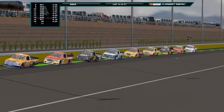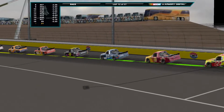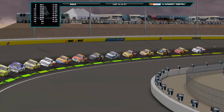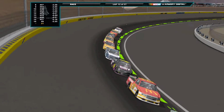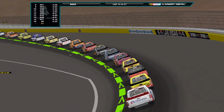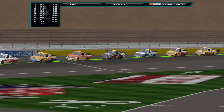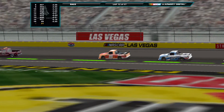Nobody is pitting. So now that we're restarting, are we going to see another aggressive move? As the saying goes, cautions breed cautions. So we could be looking at another wreck in about another 12 laps, so about lap 24. I believe the wreck took place on lap 9. So that would be lap 18 if we do get another caution. I don't know why I'm saying that, because cautions can come at any time.